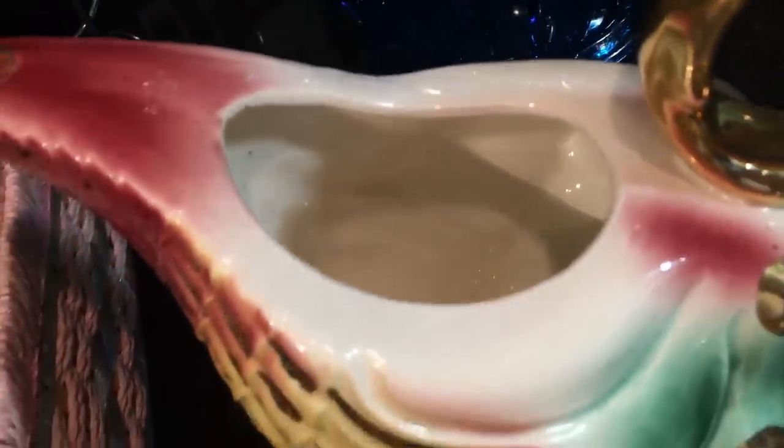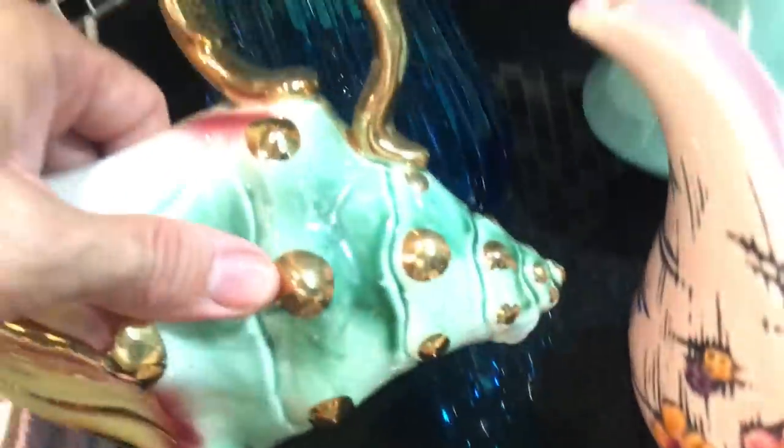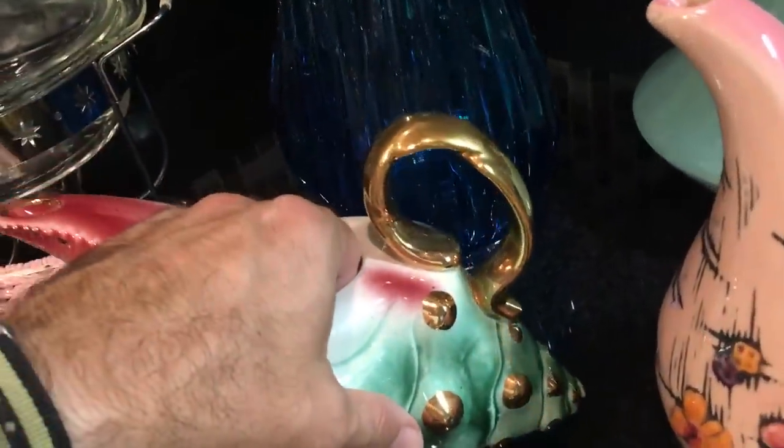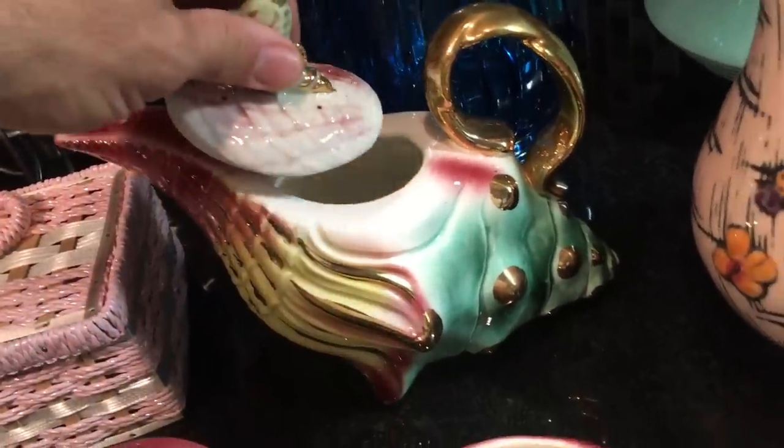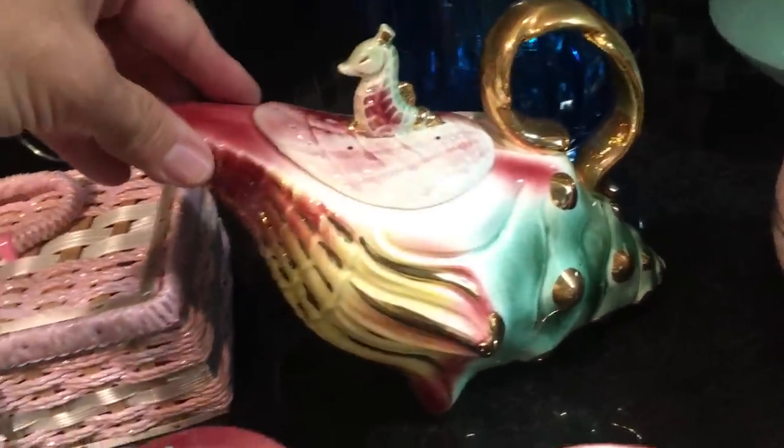The spout is perfect. It's clean on the inside. Well, you see the bottom, which has nothing on it. You gotta really look closely and squint your eyes to see any crazing. No stains at all. Again, perfect condition.